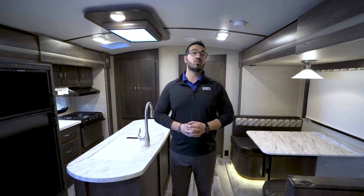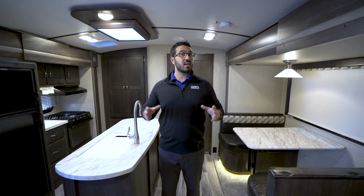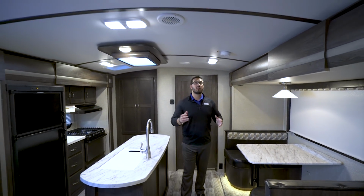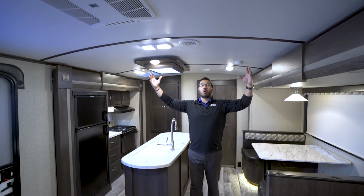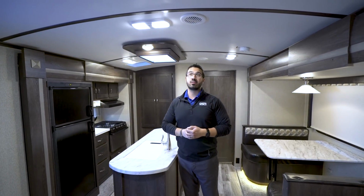Keystone Outback 325BH. This is a great high-end travel trailer, has excellent amenities, and a lot of space. If you take a look at the ceiling, one of the things you'll notice right away is that you have this gorgeous barreled ceiling, which really helps open it up, and is great if you're spending a lot of time in here. You don't feel closed in and claustrophobic.